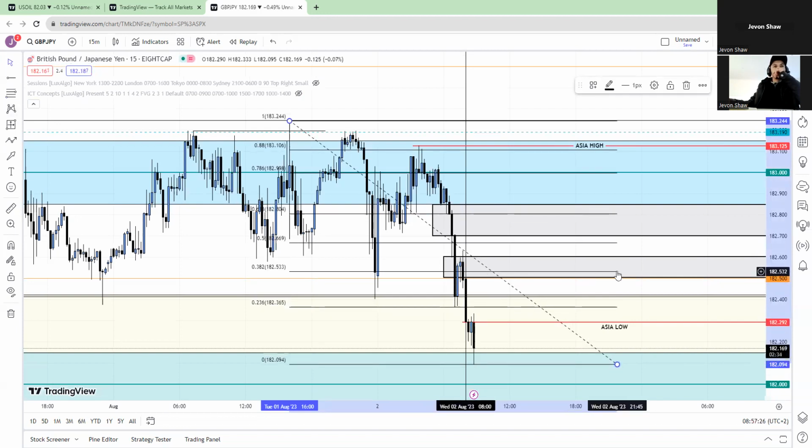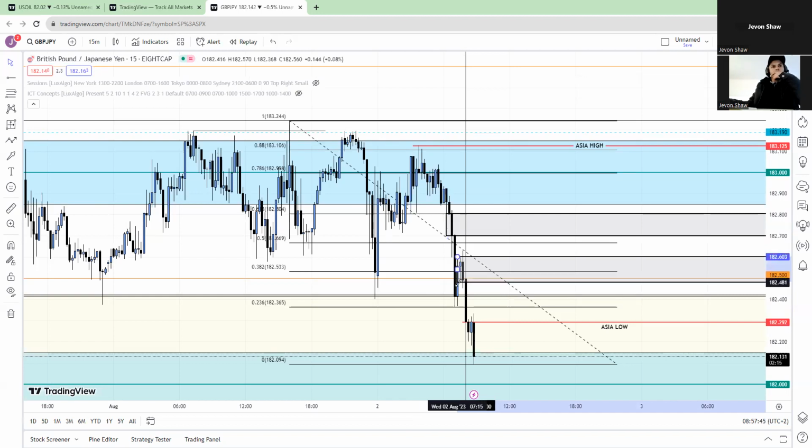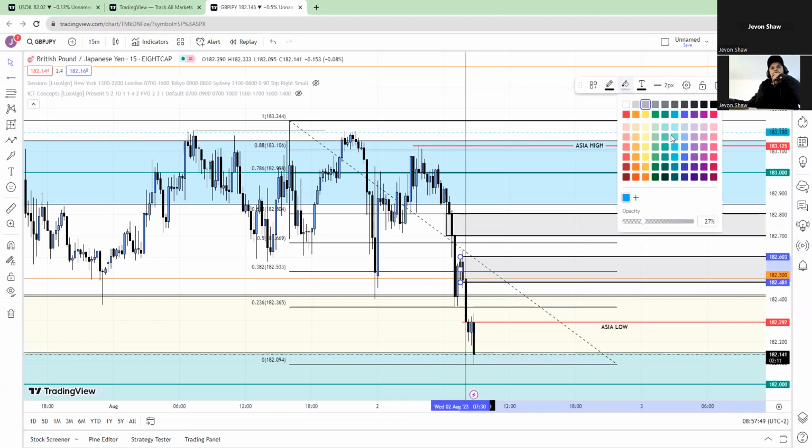So that's a zone. That's a 50%, but then that's a zone. So as you can see, if we refine this, that becomes the fair value. And this is actually just an unmitigated order block over here. So maybe I'll just make this a different color.